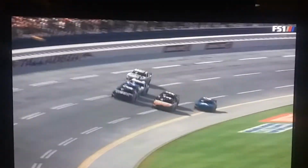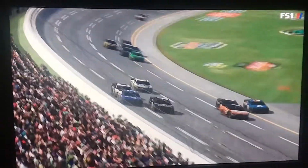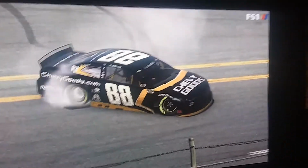Alrighty, so come on, Fox, show us what happened. There we go. See, keep an eye on the 13. Oh wait, he's not in this. Look at that. Look how close that was. Oh, and I think that's the 37. He had a chance to turn the 88. I don't know if it would have done anything except help Corey LaJoie win, but dang, that was close. And 32, oh, he just went down. And he's spun the 51, I guess. Here's the 88 doing burnouts. Congratulations, Alex Bowman. I was going to say William Byron. That would have been amazing for 3 in a row, though.